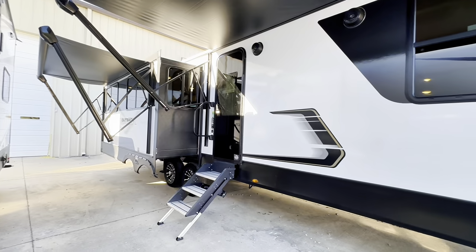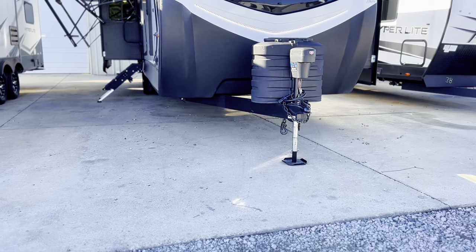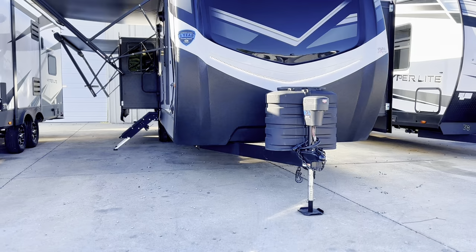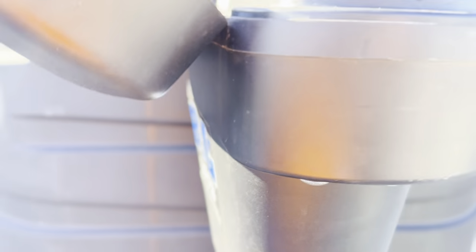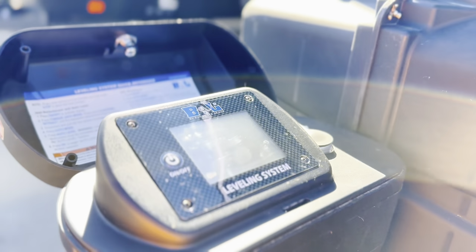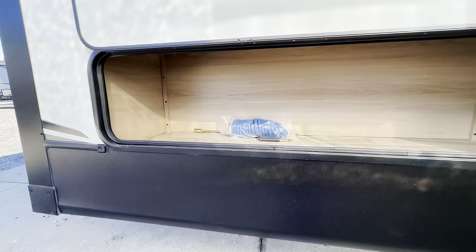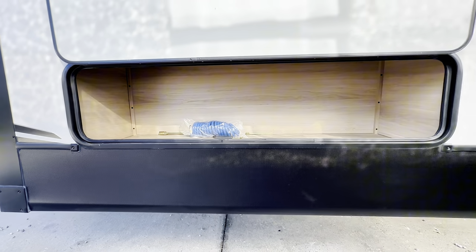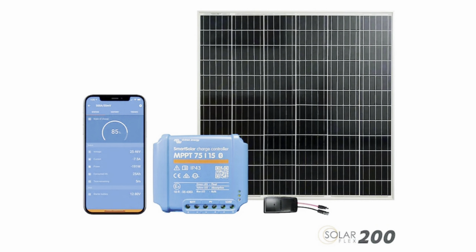For 2024, we get a brand new graphic package on the exterior, which is absolutely beautiful. We get a molded front fiberglass one-piece front cap. We also have the 7.3 auto leveling system up front. We have exterior storage on your campsite and your non-campsite. Included for 2024, we have a 220-watt solar package with a 30-amp charge controller.